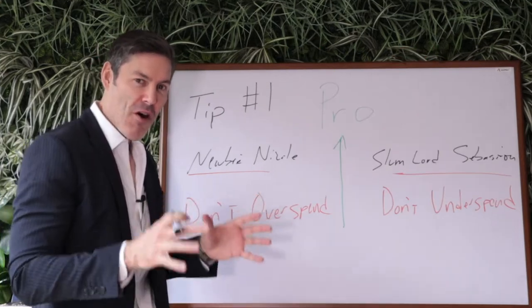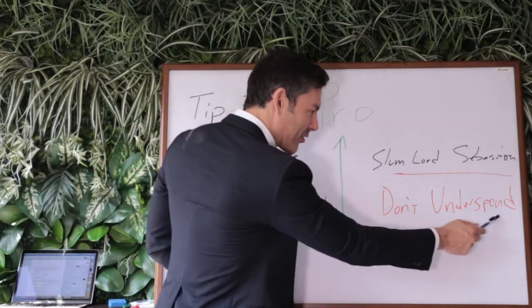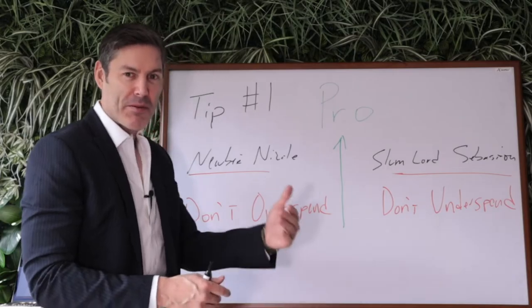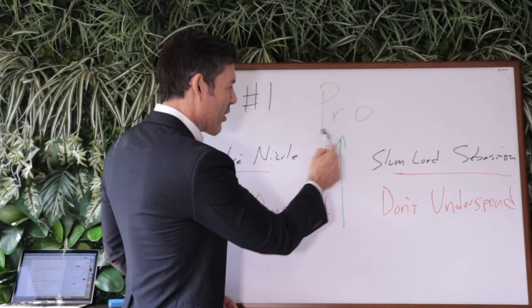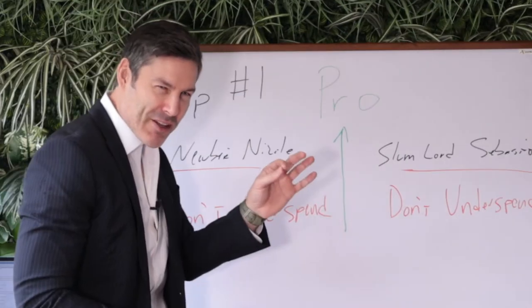So you can't overspend. But on the same token, you can't underspend. So you can't go in there and just look for the very, very cheapest countertop, the very cheapest floor, the very cheapest tile, because when you get done with that, people are going to be able to see that and you're not going to get a premium price. You have to find a balance right in the middle, and that is where the pro makes his decisions, right in that sweet spot.